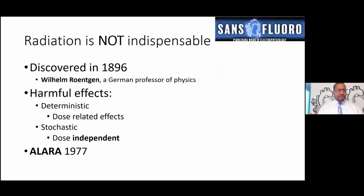So just going forward, most of us think that fluoroscopy is indispensable. We have to have it. I say to you, that's not true. We're using technology that was discovered over a century ago. Since 1896, everybody knows about the stochastic and deterministic effects, and we've been using as low as reasonably achievable. This actually started in 1977. It's 2021, we should be going forward, okay?